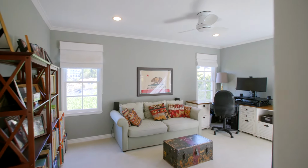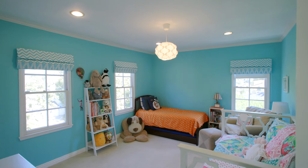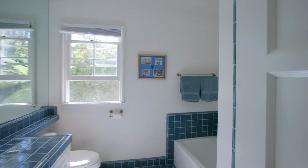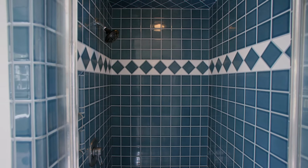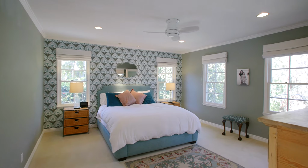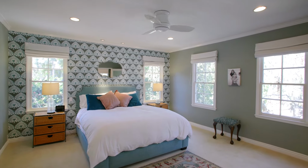This ideal floor plan features three bedrooms upstairs and one bedroom down off the kitchen. The primary bedroom features a generous marble bath and a large walk-in closet.